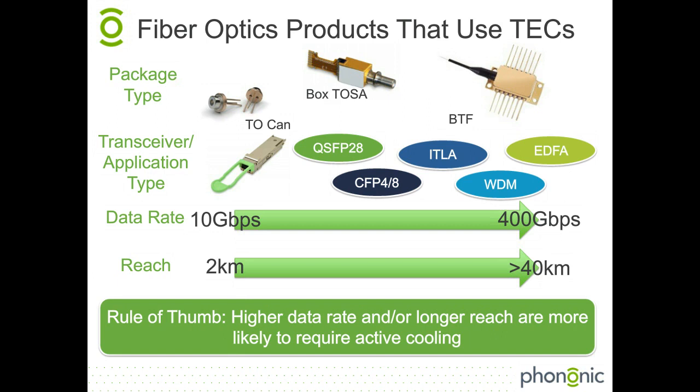Active cooling is almost universally required for tunable lasers, or ITLAs, as the tech provides the wavelength tuning by taking advantage of the same behavior I just mentioned on the previous slide, but in a controlled fashion, where changing the operating temperature of the laser tunes the laser wavelength. In addition, various flavors of wavelength division multiplexing, or WDM lasers, as well as the pump lasers for erbium-doped fiber amplifiers, or EDFAs, often require active cooling as well.